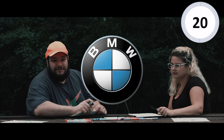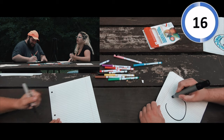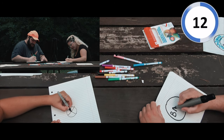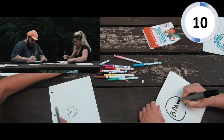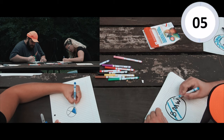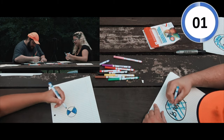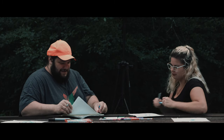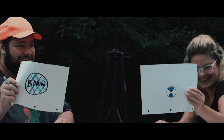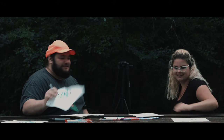BMW logo. 10 seconds. Could be the wrong car logo, we'll find out. I think mine's the wrong one. I think I messed it up. I think you're more right than I am. But you guys in the comments, you tell us.